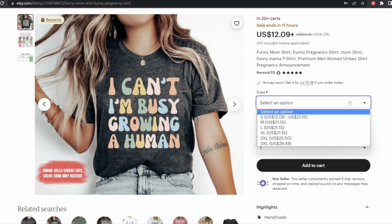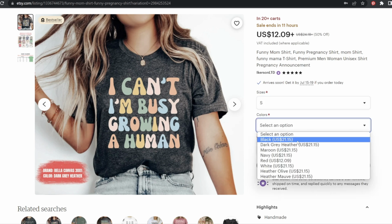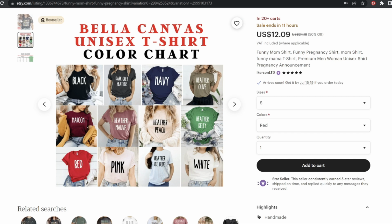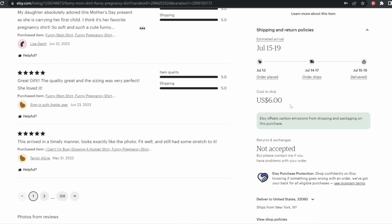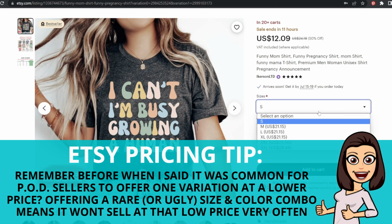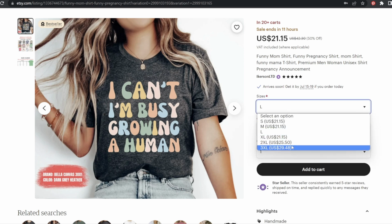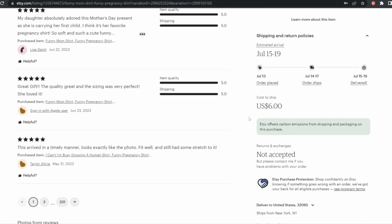Now, if we take a peek at their pricing, we can see that they do offer one size for $12.09, and that is red. Red is obviously not going to look great with the colors of the designs, but should you choose to purchase this, it's going to cost you $12 plus $6 to ship, so $18 instead of that $20 that FREEBIES suggested. Very, very few people are actually going to buy this in a red size small. Most people are going to buy this, let's choose black, for example, in a different color or a different size. So that gives it a $21 price point, plus, of course, $6 to ship.